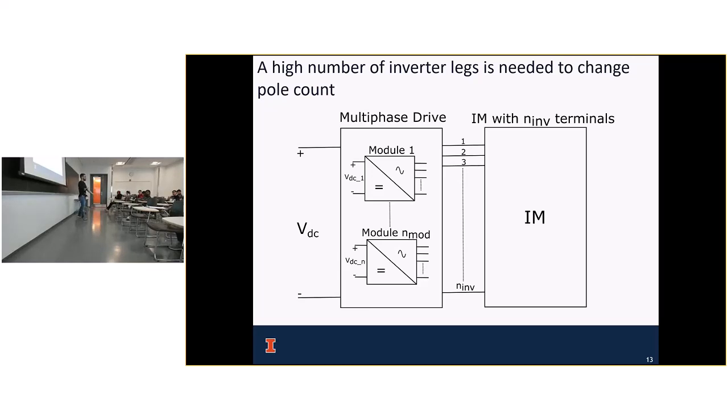The one assumption we're going to take for the rest of the work is that the minimum phase in a module is 3-phase, because anything below 3-phase will pulsate the power and is not good from a power electronics perspective. So that's why a 3-phase drive cannot be modularized.